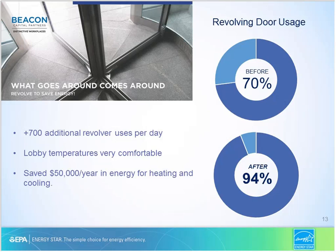So catch this, out of the 112, 108 used the revolver. One came in with a suitcase and used the side door. A family with a small child came in and used the side door, and only 2 tenants used the side door, one coming in and one coming out. That was a 97% use of the revolver 2 months after the decals were removed. And I would say this is behavior mod at its finest.